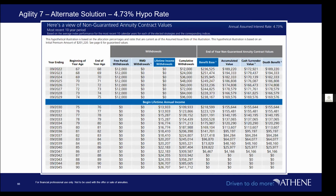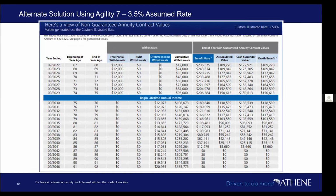But what if you say, well, 4.73%, that seems high. I don't know if we're really going to hit that year over year. Okay, fair enough. Well, what if we drop it to 3.5%? We cut a point and a quarter off the returns. Even doing that with an assumed rate of 3.5%, which is right in the zone where we want to be for an annuity, we're really looking for a 3 to 5% return, then we can still assume the client's going to have that same payout year over year, and they're not going to see a loss of income. They're actually going to see a rise of income afterwards.